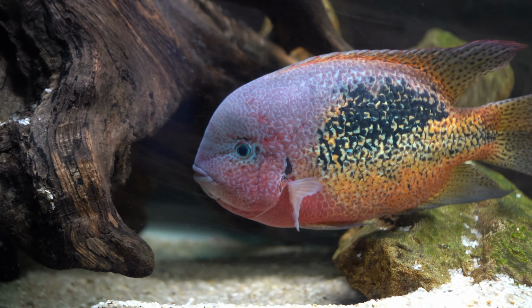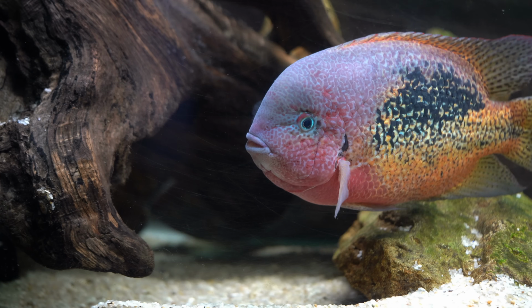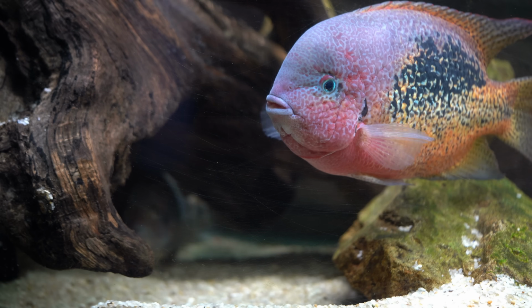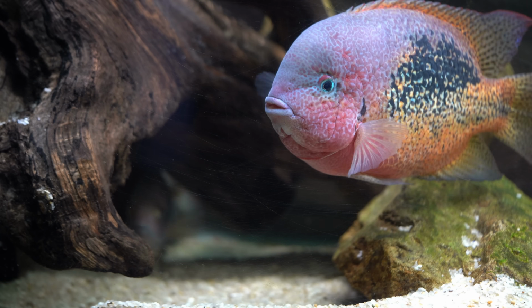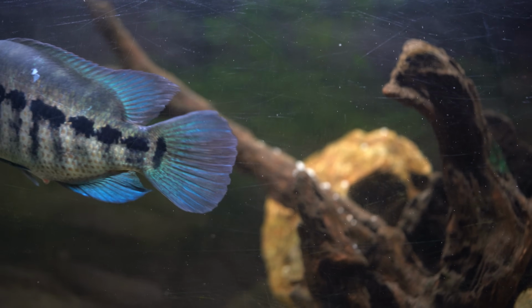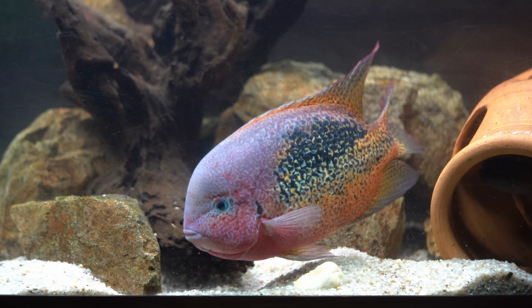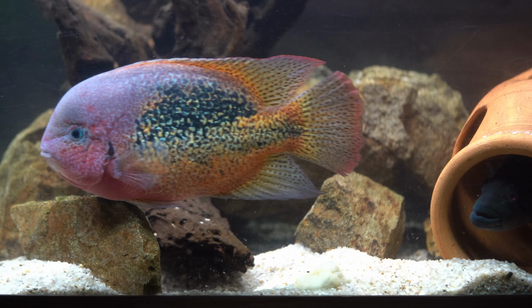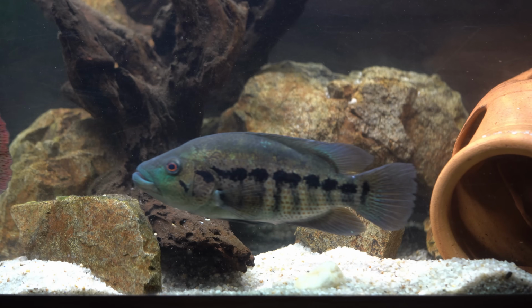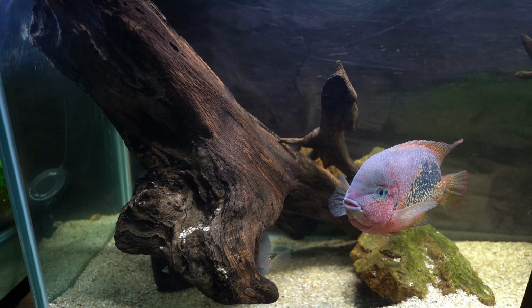A few months ago, the female started being extra bossy towards the male, and he didn't like that, so he's been extra aggressive towards her, and that's the reason why she hides a lot. I also have a female Dovii in this tank. She was in my 350-gallon aquarium, but she had conflict with another fish, so I moved her down here. She's actually doing great in this tank. She coexists well with the bifasciatus, but eventually I will rehome her. I'll also remove the female Zonatus.